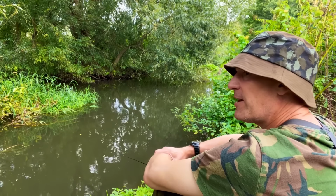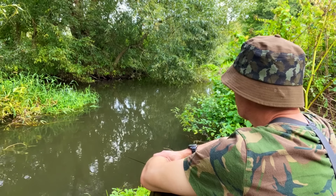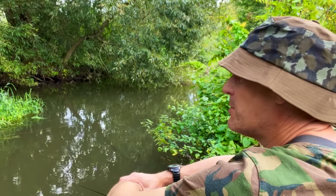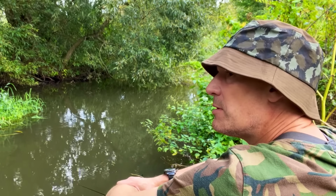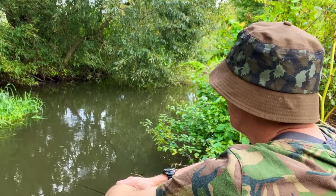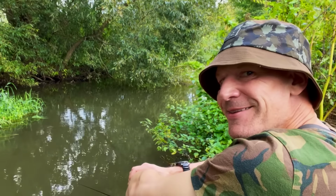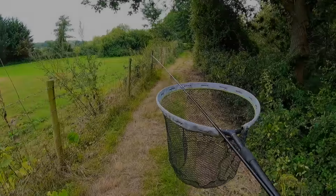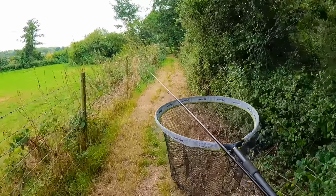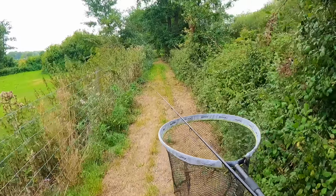And it's incredible just how much water the club runs. And there are a lot of members, but you come here on a sunny bank holiday weekend and have it all to myself, pretty much. Right, we've given that spot a good half hour, so I'm now going to move along and try the next.